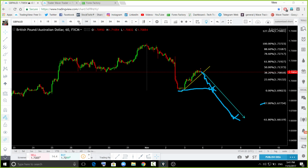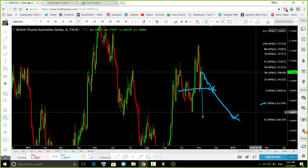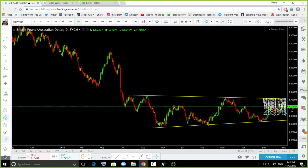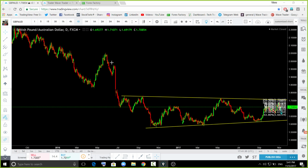Okay, so why are we selling this pair? Because we are in the longer term downtrend, you can see over there. Many pairs are in the longer term downtrend. So we are looking for that move. Let's see if we're going to get back to the bottom or not.